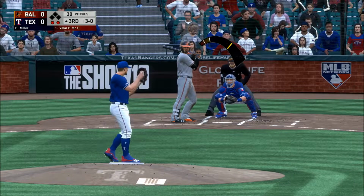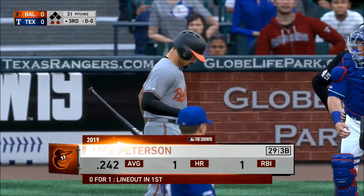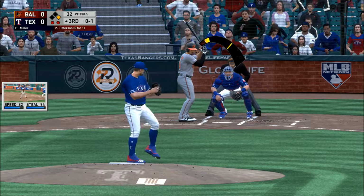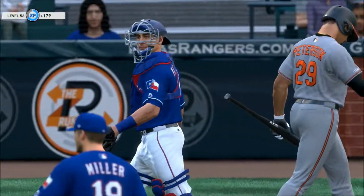Now stepping into the bottom. Cold takes right there that put himself in a great hitter's count. There's ball four. Take the break. Into the box now. He's running. Strike called. Now the throw down. And he is out at second.